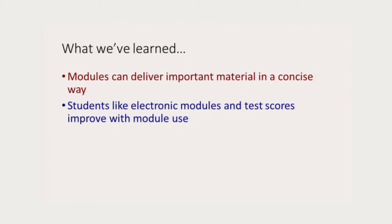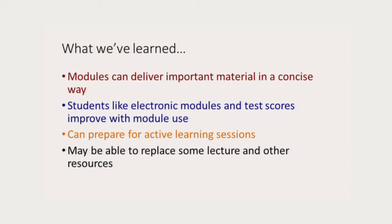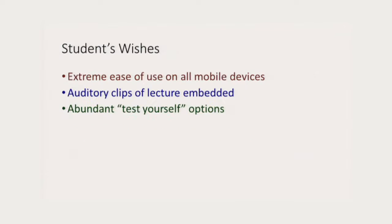Okay, so what we've learned about this is that the modules are able to deliver the important material. They like it. Maybe their test scores improve. I didn't show you the data on this, but they can get them ready for a lab session. We did this with the cardiovascular lab. We had them basically only have access to the modules before they came to the lab, and that it may be able to replace lecture.